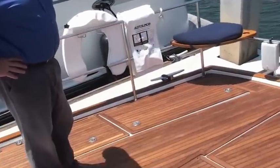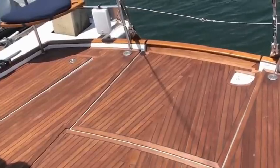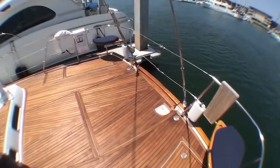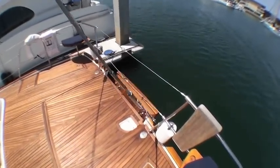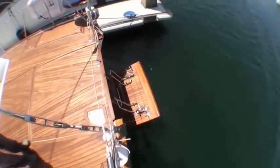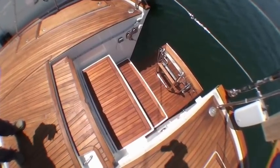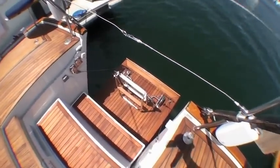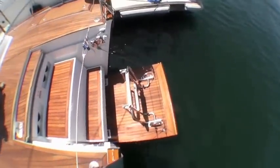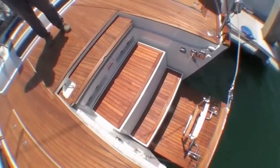We're going to demonstrate for you the swim step and the transom door, and so you can see how easily that is operated. And here's how the transom door turns into a beautiful swim step. And now with the hatch open, you have wonderful steps going down. There's a dedicated life raft locker in the stairs, and then you have wonderful boarding steps with teak treads that are very easy to access the swim step for water sports and dinghy access.